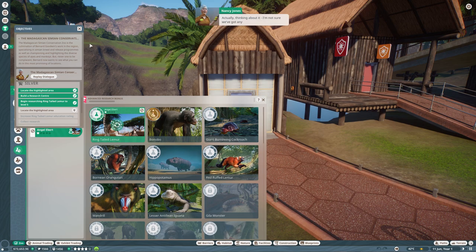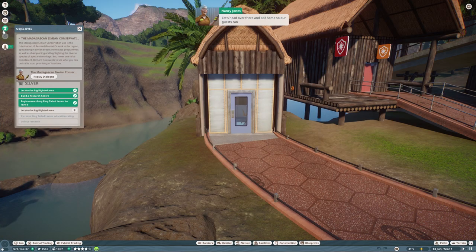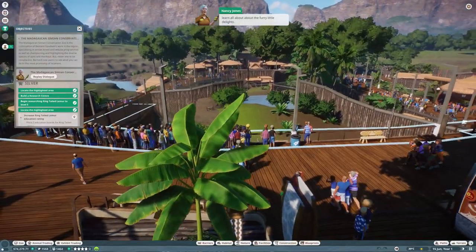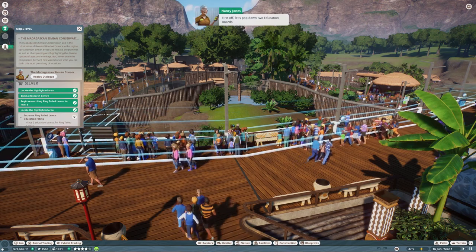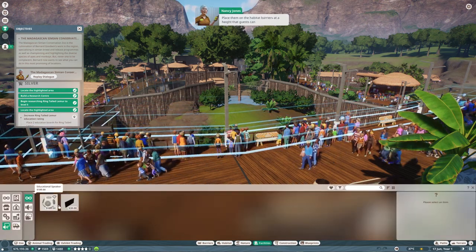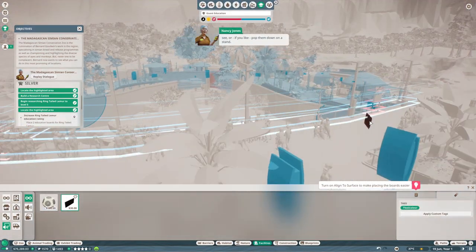Actually, thinking about it, I'm not sure we've got any education boards or speakers by the lemur's habitat. Let's head over there and add some, so our guests can learn all about the furry little delights. First off, let's pop down two education boards. Place them on the habitat barriers at a height that guests can see, or, if you like, pop them down on a stand.